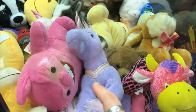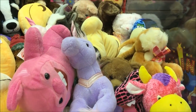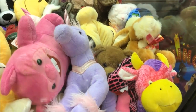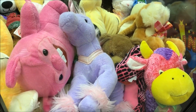But I really want to go for this purple unicorn for Michelle. So, put 3 plays on. And timer doesn't start until you move the claw. These are usually pretty strong, usually fixed strength, these Toy Houses. So I gotta try to grab it by the head, it looks like, because I can't come far enough forward to grab it by the body. So we're gonna have to get a lucky head grab here.